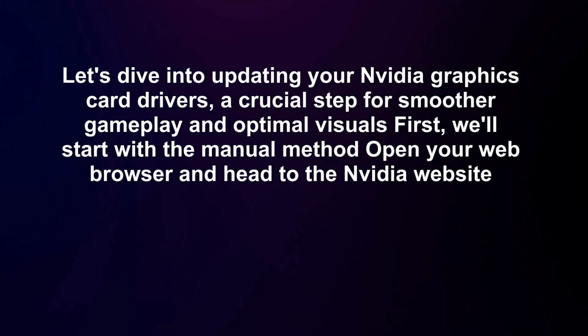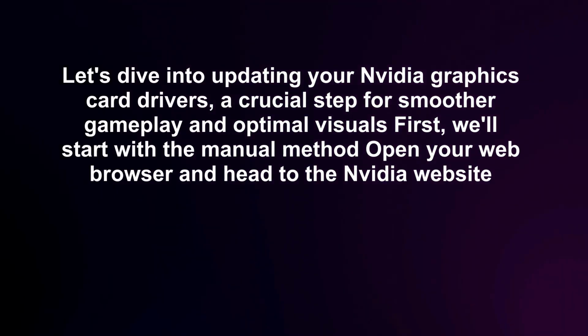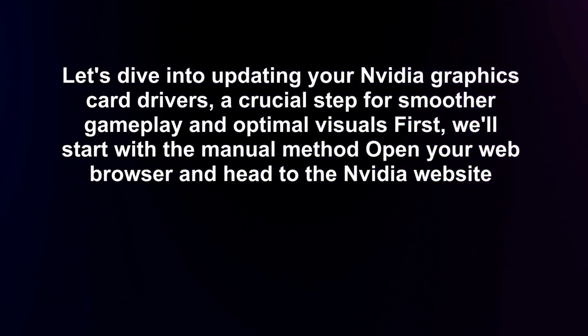Ready to unlock peak performance on your Windows 11 gaming rig? Let's dive into updating your Nvidia graphics card drivers, a crucial step for smoother gameplay and optimal visuals. First, we'll start with the manual method.